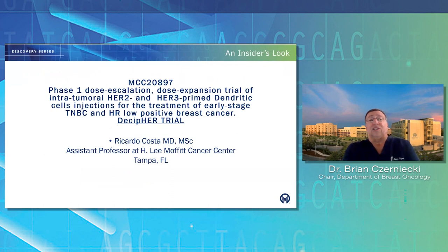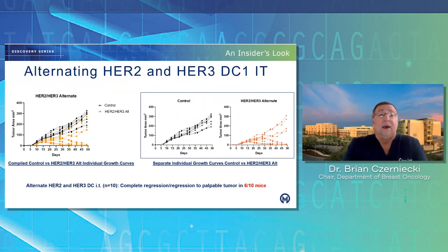We're doing the same thing I just showed you with HER2 in triple negative breast cancer. This is a trial that one of our investigators has open, Dr. Costa, with delivering these dendritic cells intratumorally before they start the same regimen that we give with the anti-checkpoint antibody. Next slide. In this case, because it's triple negative, we're giving not only HER2, but HER3. And you can see if you alternate HER2 and HER3 injections in the tumor, you can make the tumors disappear. That's in mice. Next.